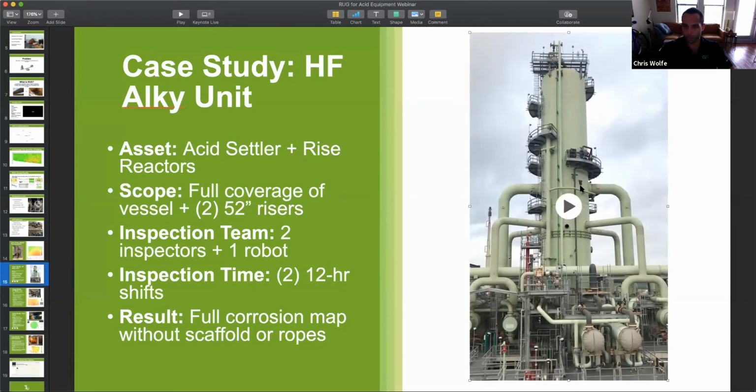So you can see it's working its way down that tower from the platform. It'll crawl under those pipes there. It'll crawl between the tower and the platform itself. So we ended up mapping this asset in just about 2 days.